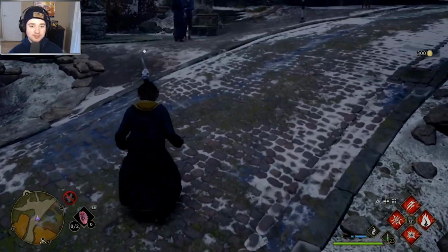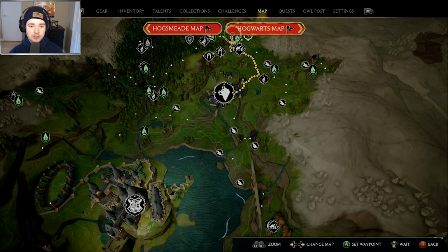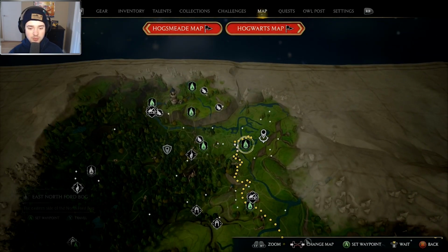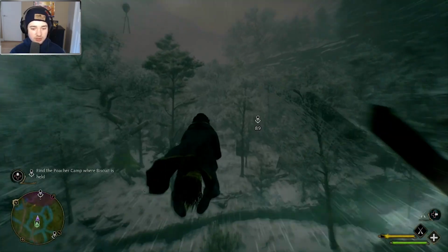300 coins. Okay, nice. Okay, this was the other one where he needs his moon calf back, so let's do this quickly. Okay, we're going way up here. So let's fast travel to this point. Okay, so it's just over here.